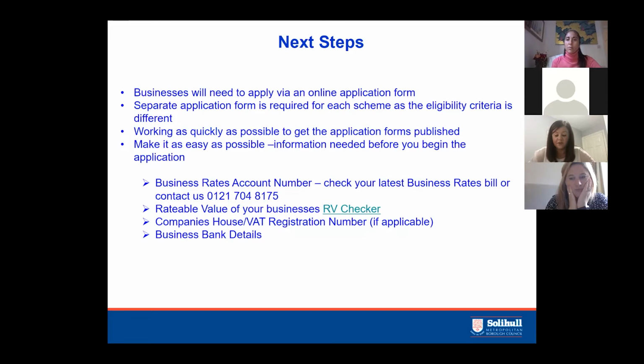You will also need to confirm the rateable value of your business. You can do that using the Valuation Office website, and I've included a link there to the RV checker. We will also need your Companies House or VAT registration number if applicable, and then we also need the bank details for the business, and it will be those bank details that we will pay the grant to. State aid limits will apply to all of the schemes, and there will be a declaration as part of the application to confirm you are aware of those and that you are actually within the state aid limits, and that will be required as part of your application submission.